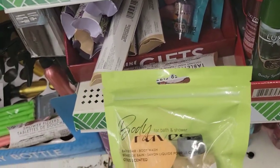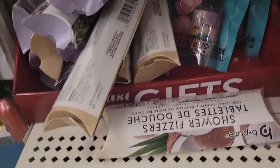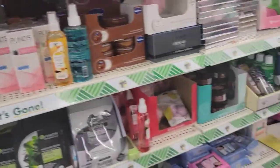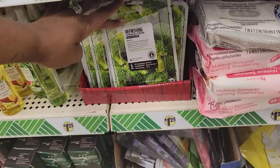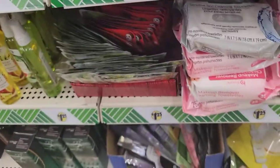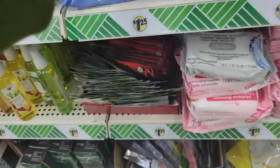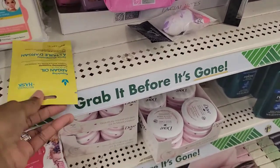Then they have the Body for Bath Raves gift set. They have it in the orange scent, and then they have it in the pink one back there. So they have a lot of new items that I hadn't seen. Like, what's this one? I have one in broccoli. It's refreshing. So this is what that one is. And then they have it in the tomato revitalizing. So I think I'm gonna grab those. I hadn't done a face mask in so long, but I probably will.